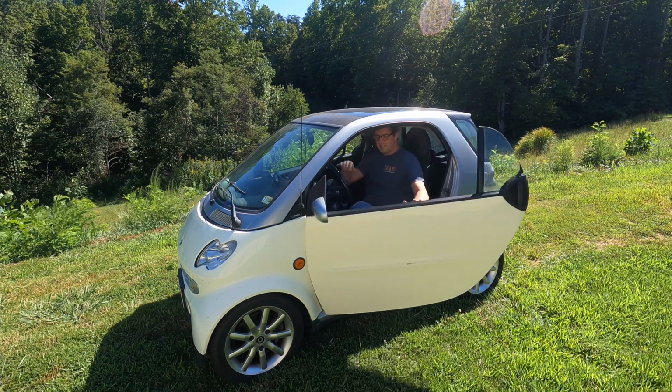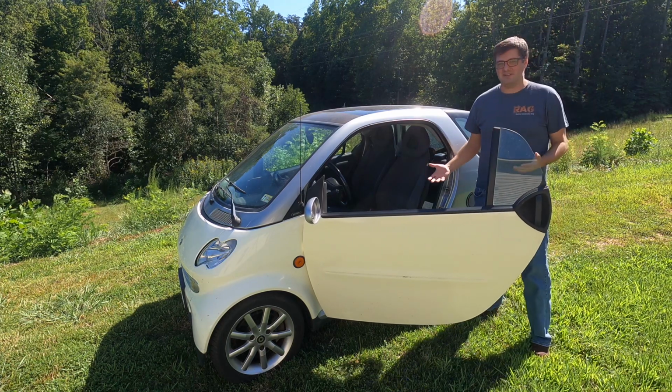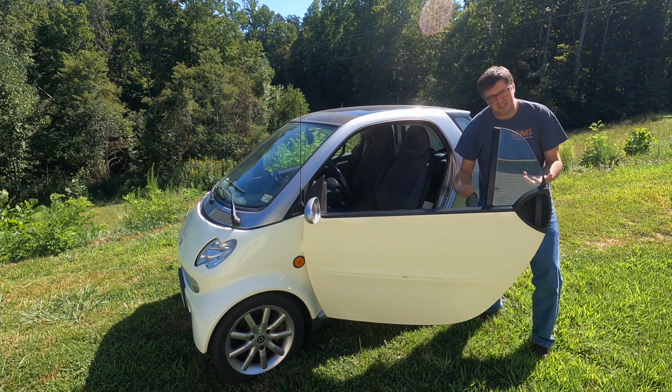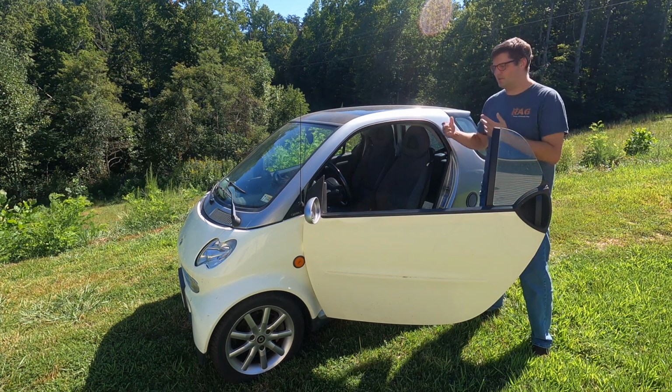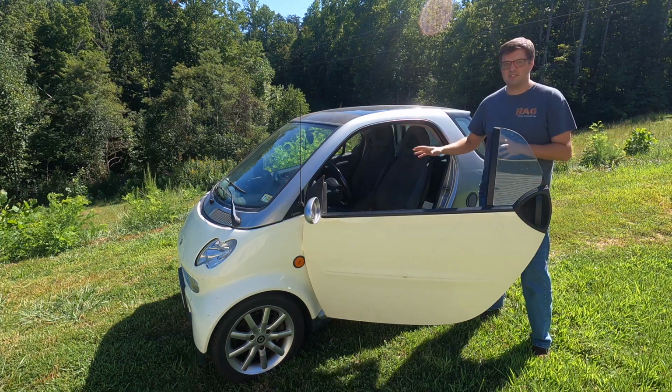And honestly, that is one of the easiest cars for me to get out of. For instance, my mom has a Honda. I really have to duck more to get in and out of that than I do the smart car. So I really like that about this little car. So let's go on to the interior.